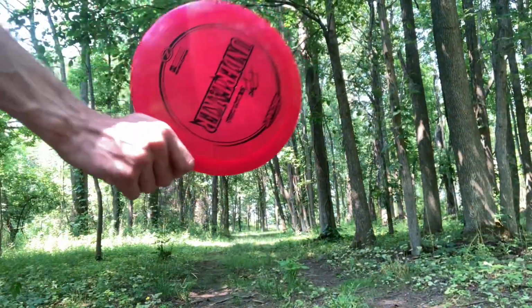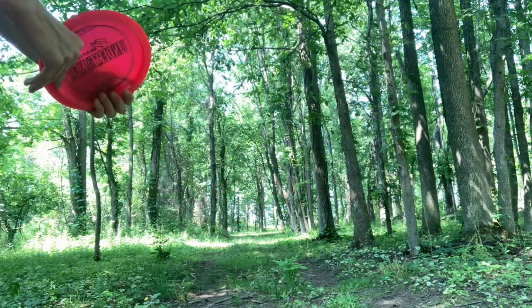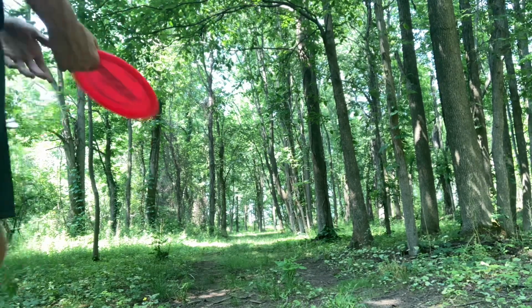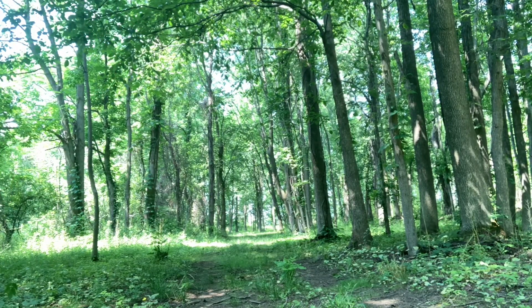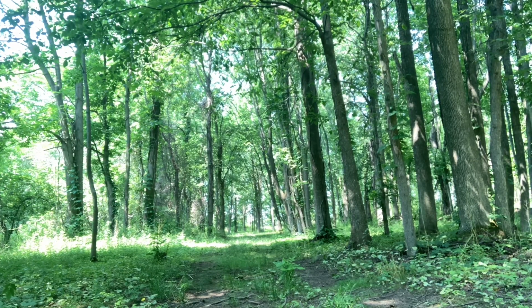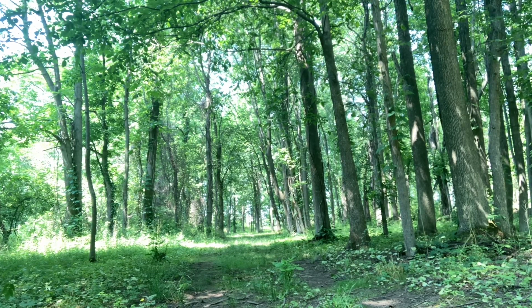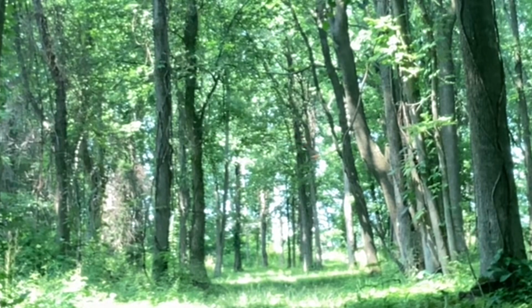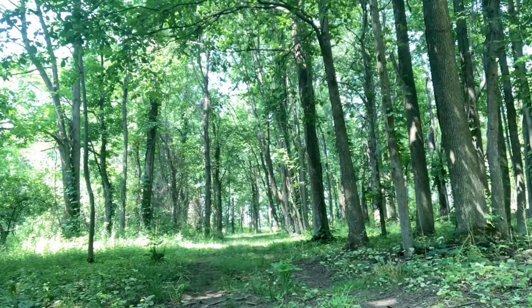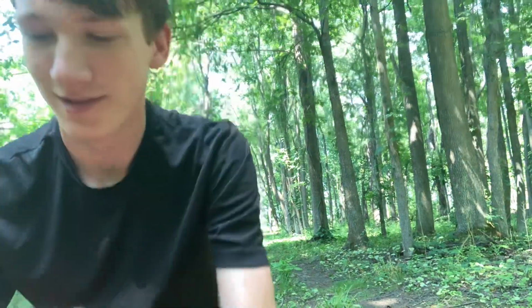So we're gonna need to go with a turnover forehand with my Undertaker here. Hoping to have a little bit of turn on it, kind of get it on its line, and then it can start fading right at the end. But we're in a tricky spot right here. And tunnels with my forehand do not mix. We gave ourselves a putt. Oh my God. We did it.